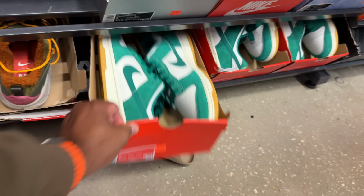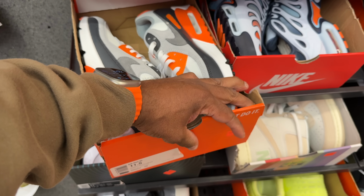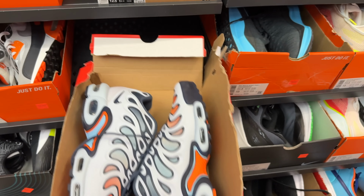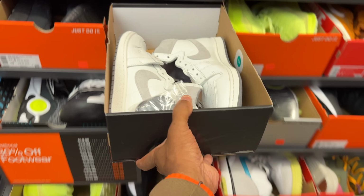We got some Dunks, 125. So these are the bigger sizes. We got the Air Max 90s. I like that orange. Perfect with my WAP. They're 130 though. We got some Plus. No prices on that because I don't feel like flipping the box around. I'm gonna flip this box around because I'm curious.